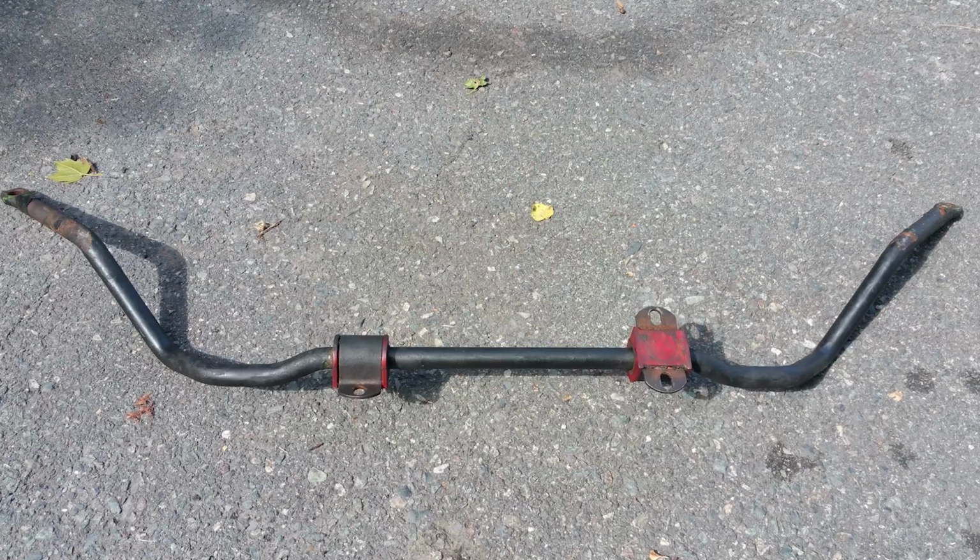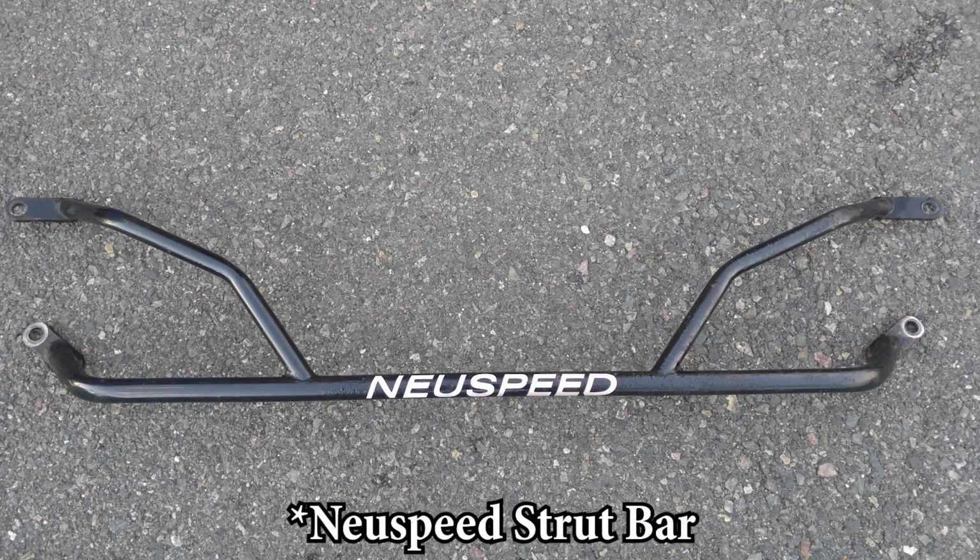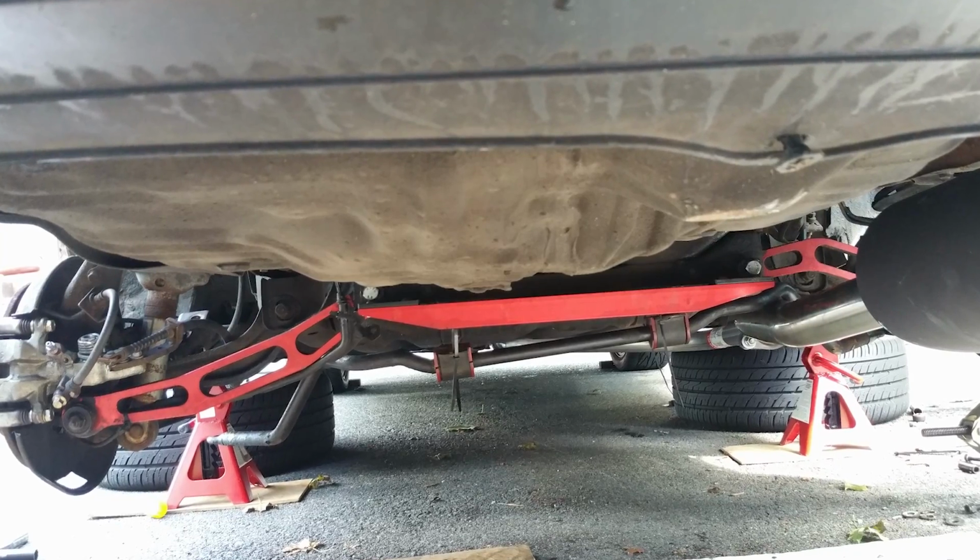For suspension, I had the Koni Sport Cup Kit, which is pretty much Koni Yellows with New Speed Sport Springs. They rode so good, guys. Like it was pretty much ready to track. I had front and rear sway bar from Progress, along with the Progress strut bar. I had a rear strut bar, lower tie bar, adjustable camber kit.